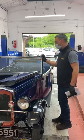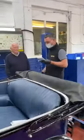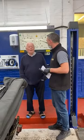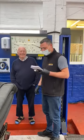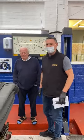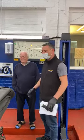So also here, if we come around here, we'll have a chat with David. Apparently this vehicle, if I'm right in saying, is 2 years and 2 days older than you. Is that right? That's right, yeah. Wow, so 1934 this was built, and it's 2 years and 2 days older than David. And this is his bucket list project, which us here at Birdall Lane Service Station are going to help him with as much as possible along the way.